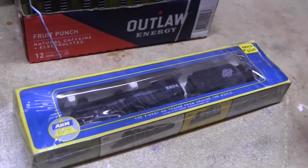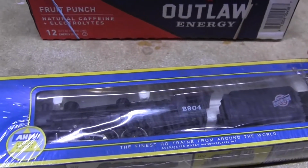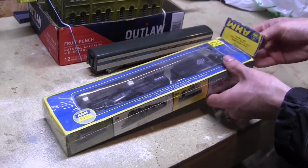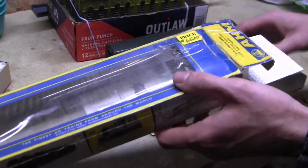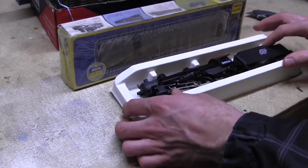The next thing I bought was this AHM Chicago Northwestern steam engine number 2904. A familiar road name and number, this was another locomotive that my grandpa had run. Let's open it up and give it a quick test run on my uncle's layout. The guy I bought it from said it's new in the box, but I had my suspicions.